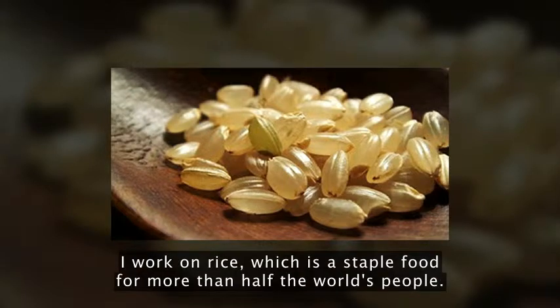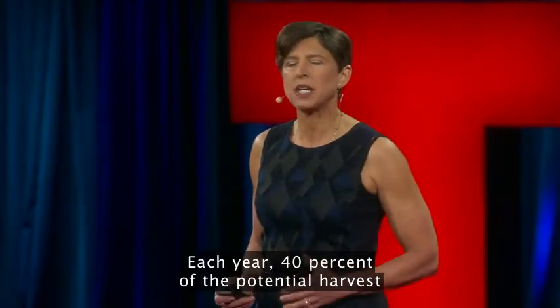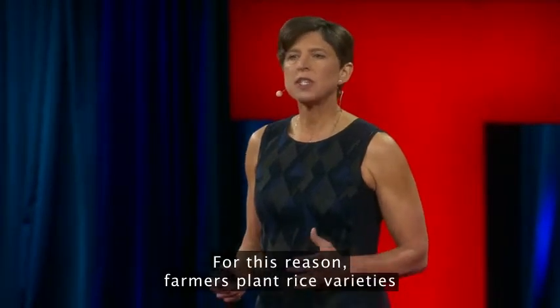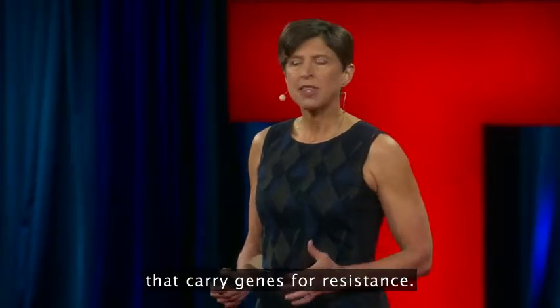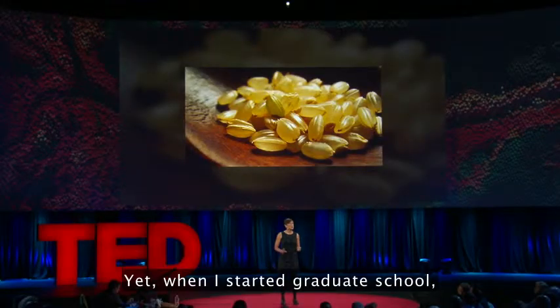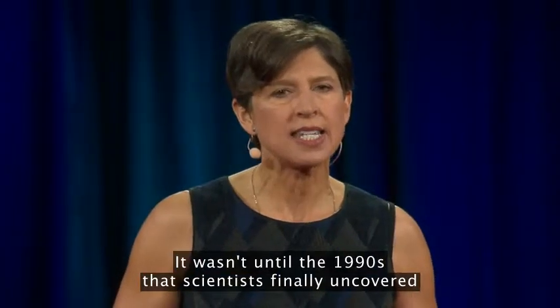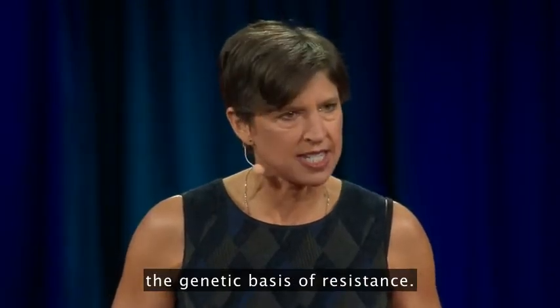I work on rice, which is a staple food for more than half the world's people. Each year, 40% of the potential harvest is lost to pest and disease. For this reason, farmers plant rice varieties that carry genes for resistance. This approach has been used for nearly 100 years. Yet when I started graduate school, no one knew what these genes were. It wasn't until the 1990s that scientists finally uncovered the genetic basis of resistance.